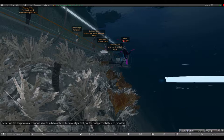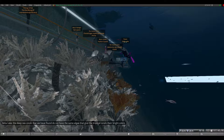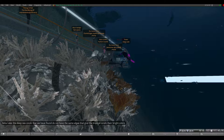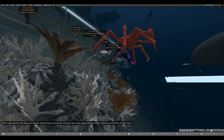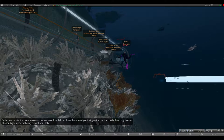So you'll notice here what we have done, and this may change as research changes. But since they aren't full of algae, they are not bright colors here. I'm going to show this because not everybody has gotten here. There are feather corals, there are some of the polyp corals, there are some of the fans. You'll notice that the crab population here is different.